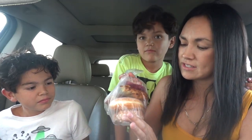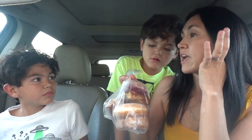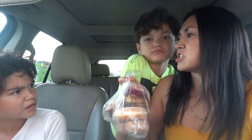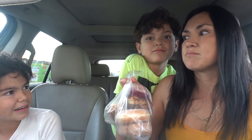I think they look good, but they looked kind of hard. Yeah, this one's really hard, and this one's super, super hard. We'll see how they taste, but they don't look bad at all. They just had a smaller selection, and not a bunch of different flavors on them. I have a question. Can we eat them right now? No.